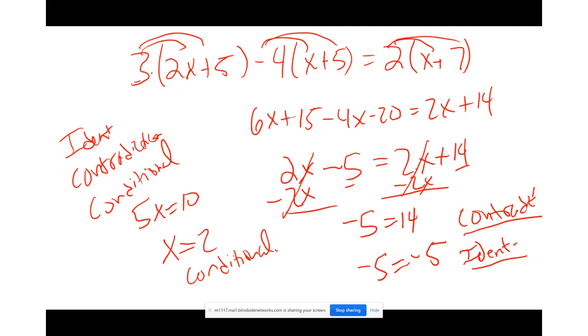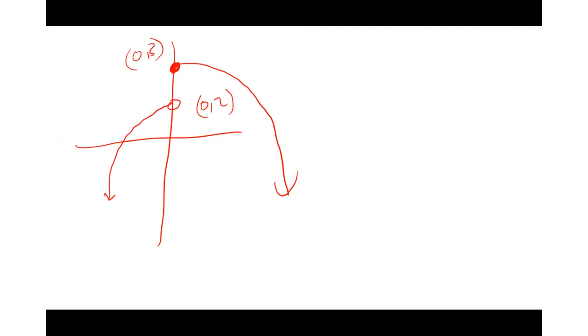All right. Any questions on that? All right. Let's go here. We're going to continue the conversation we were having yesterday, where I'm going to give you a picture. We're going to call this 02. We're going to call this 03. I want to know, this is f of x. What is the domain? What is the range? When is it increasing? When is it decreasing? Go.